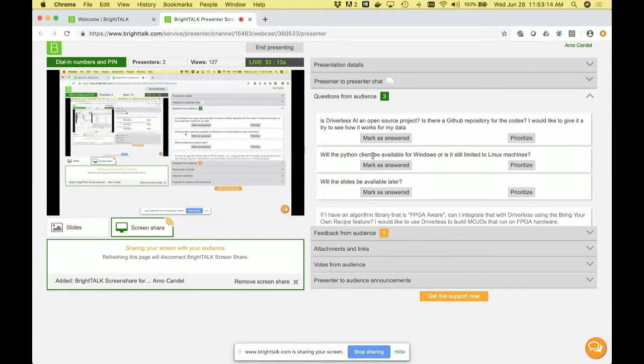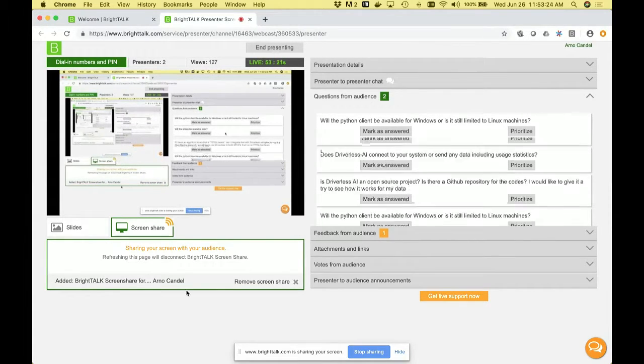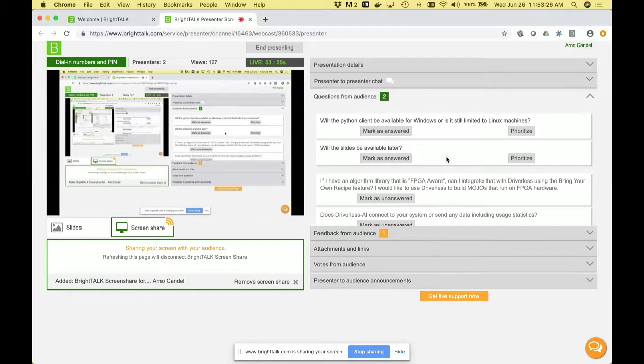The Python client is available for Windows, yes, not just Linux. And in theory, we could do everything for Mac and Windows and Linux. So just ask us if you want something. If it's not there already, it will be made available soon, I hope. It's all possible. The slides will be available, yes.